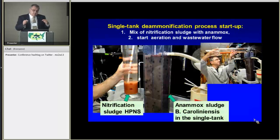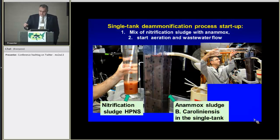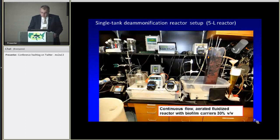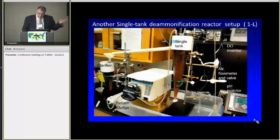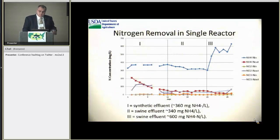To start the deammonification process, we combine the HPNS nitrification sludge with the Anammox sludge, and then we start aeration, and all the deammonification is done in just one tank, which has some economic benefits. We set up a reactor. Here you have the single tank where we perform removal of ammonia. We started also a second reactor about a year ago, also with good results.